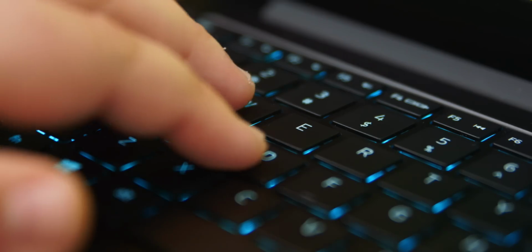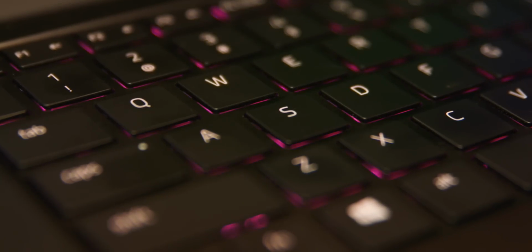It's little things like that. The key travel on these, the keyboard, I think is just a perfect feel for me. The trackpad is just a perfect feel for me. No one is going to pick up the Blade Stealth and complain about the keyboard. It is a perfectly competent, respectable keyboard.